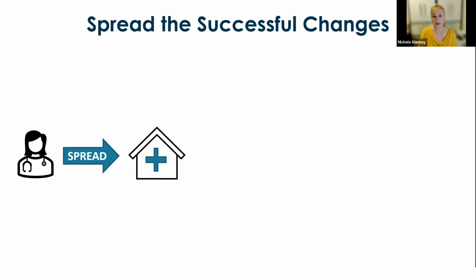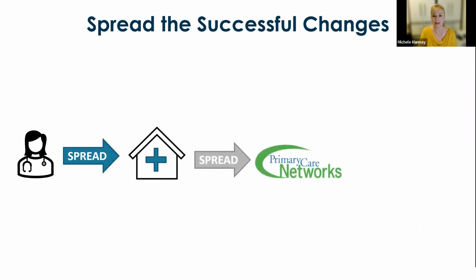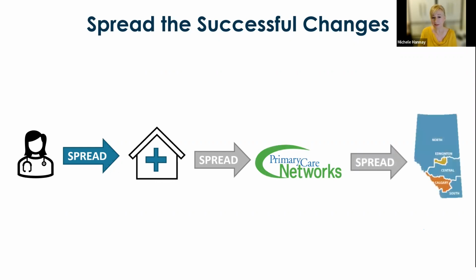it's great when there's a way to spread the process beyond the clinic walls, maybe to others in the PCN, or maybe even to others in the zone or even the province. So Tina, what can you share with us about spread and scale?